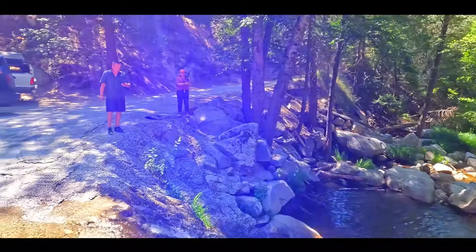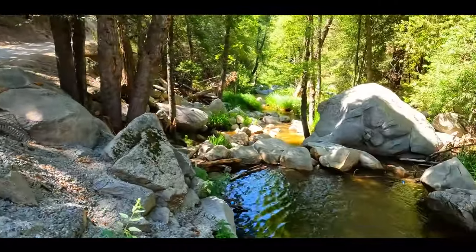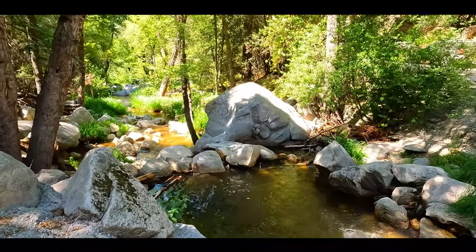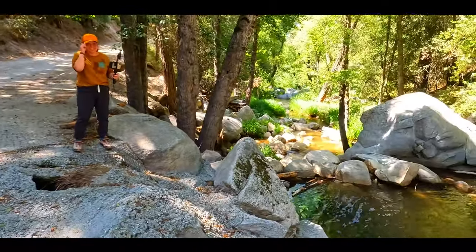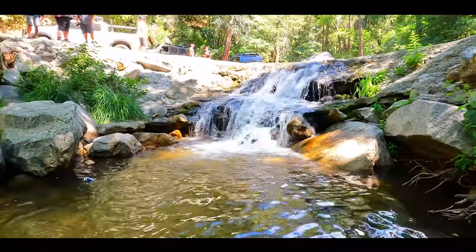Oh, that's deep. That is deep. I'm ready for skinny dipping there. Yeah, that's a good spot. Nobody else is. Yeah, nope. Actually nice in here, guys.